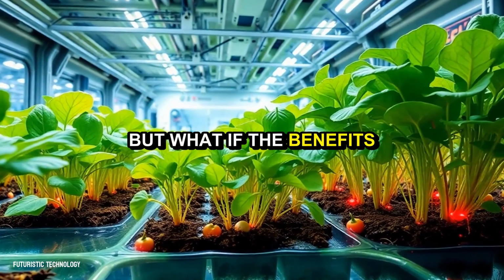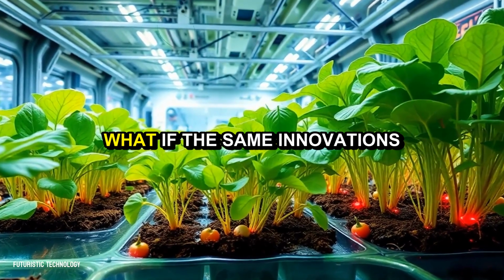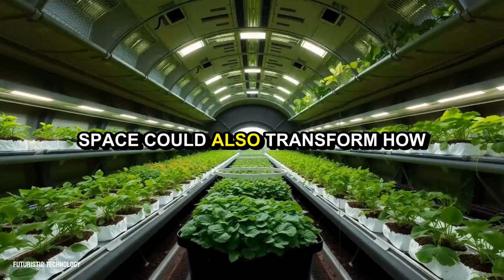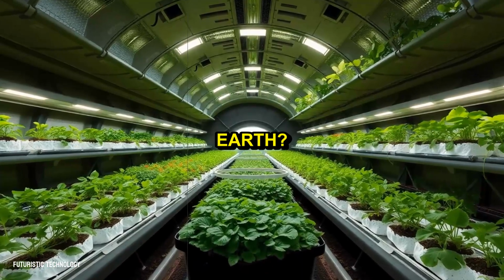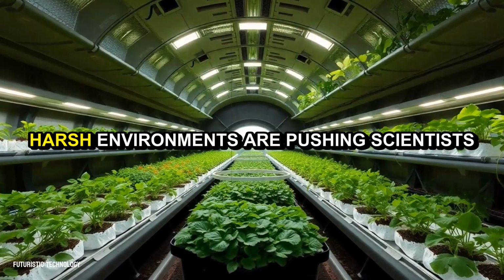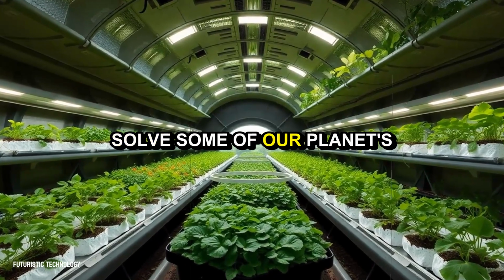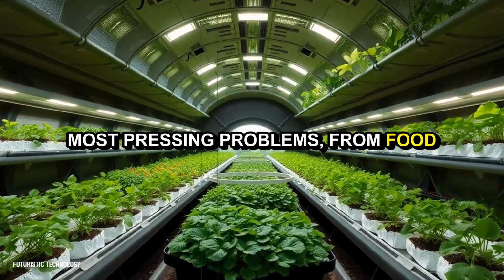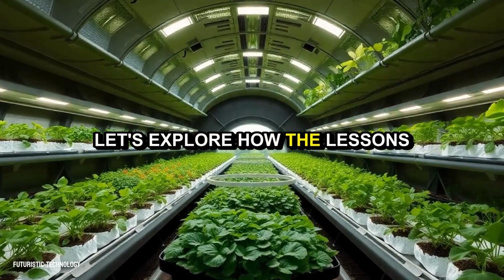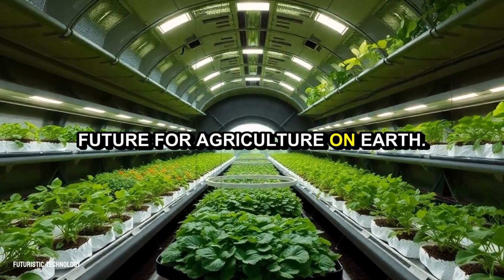But what if the benefits of galactic farming didn't stop at the stars? What if the same innovations that are revolutionizing agriculture in space could also transform how we grow food here on Earth? It turns out, the challenges of farming in microgravity and harsh environments are pushing scientists to develop technologies that could solve some of our planet's most pressing problems, from food security to climate change. Let's explore how the lessons learned in space could lead to a greener, more sustainable future for agriculture on Earth.